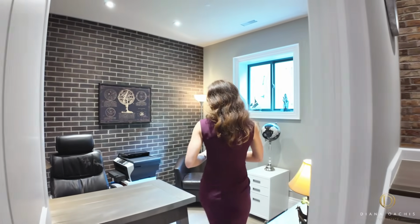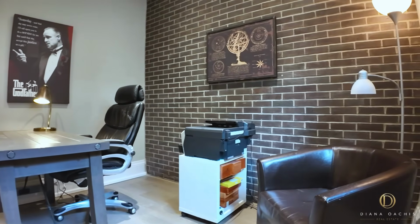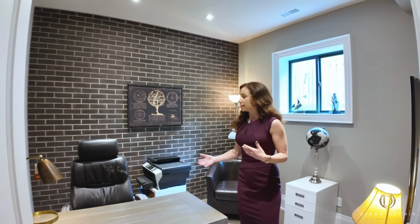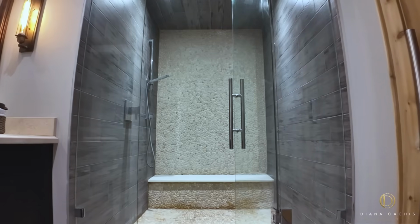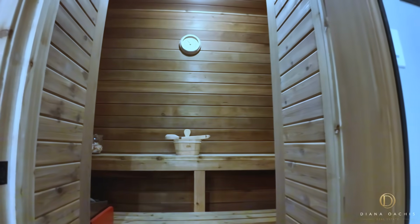So through this way is your home office. It has a brick accent wall. You've got a window for natural light, and it's about 10 by 10, so it can be easily repurposed into another bedroom if that's what you so choose. Through this way, you've got a 4-piece ensuite. So it comes with heated floors, an oversized glass enclosed shower with pebble stone, and a cedar sauna.